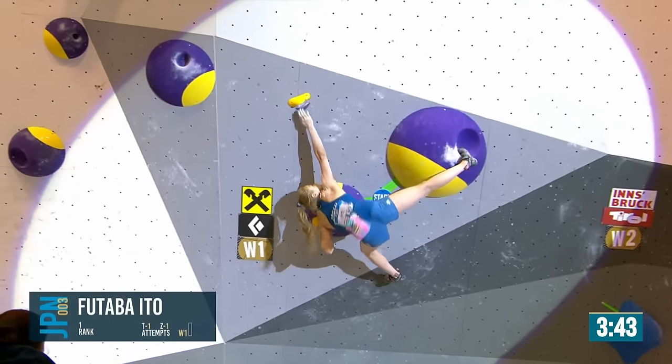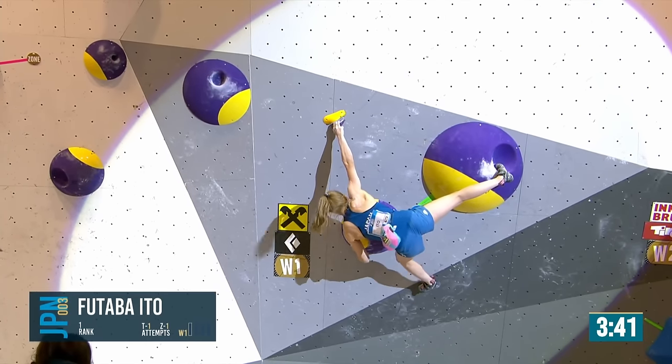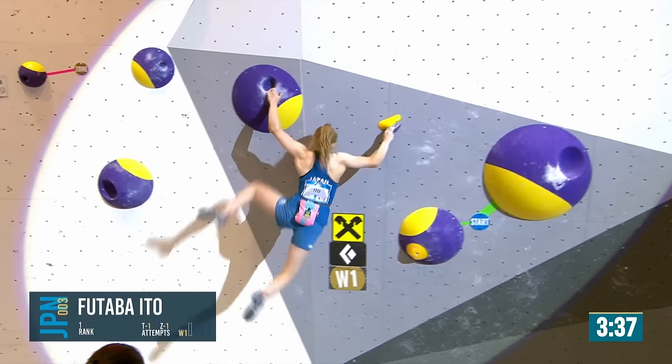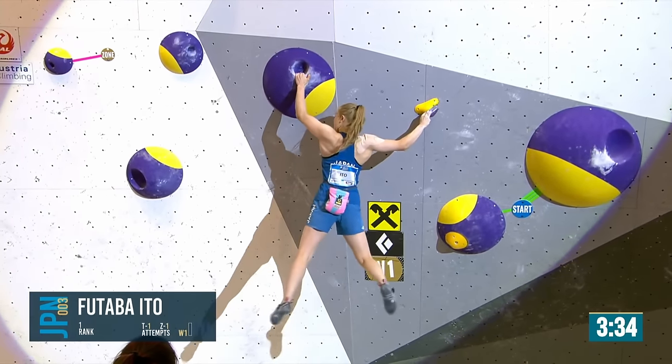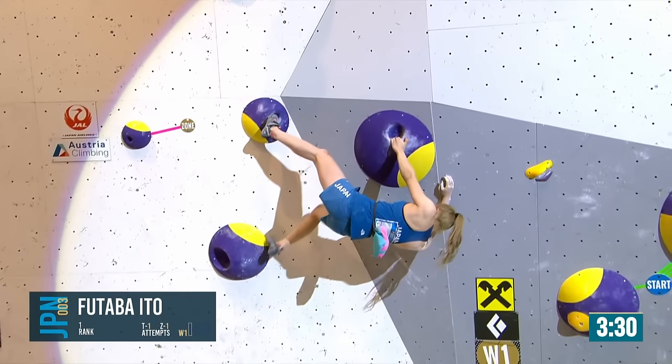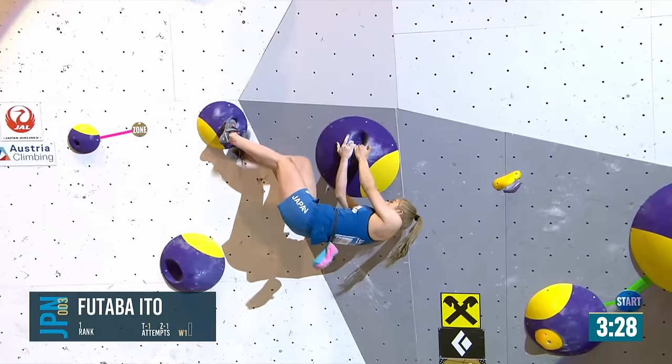That was the starting position we talked about, up to the crimp. And the next hold is a jug. However, getting to it is easier said than done. It's a deep, deep pocket, and she does find it there without a problem. Now, though, this is the more tricky part. Let's see what method she chooses to come through here.